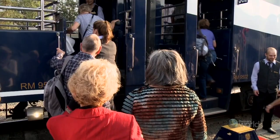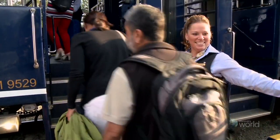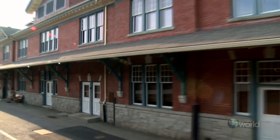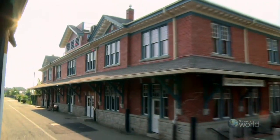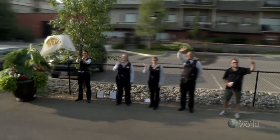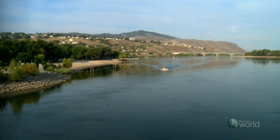In the morning, we head back to the Rocky Mountaineer for another leg of our journey to the Pacific Coast. The city of Kamloops bids us farewell. With our course set toward the west, we'll follow the Fraser River to the Pacific Ocean and the coastal city of Vancouver.